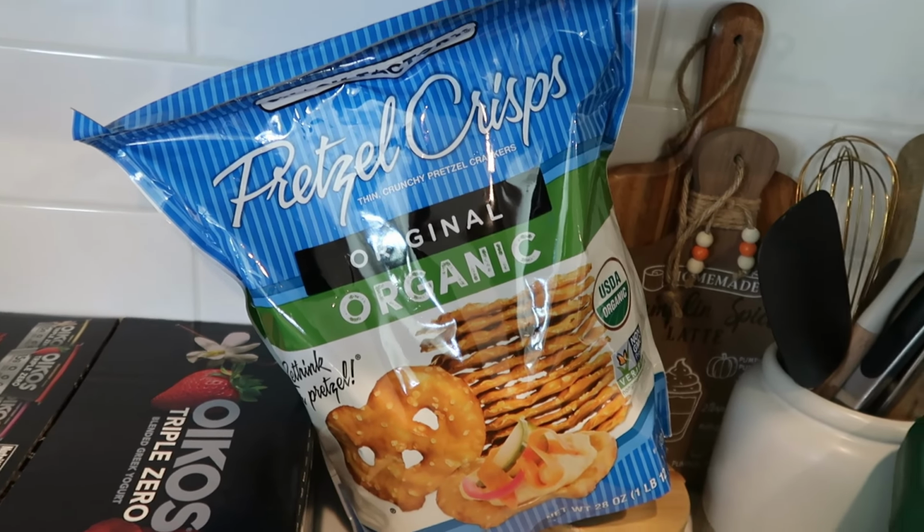And then also some Cascade Complete pods. I like the other ones better, the platinum, but these were on sale, so I can't really justify paying double for ones that are not on sale compared to these that were, I think, like $13 for a huge tub.